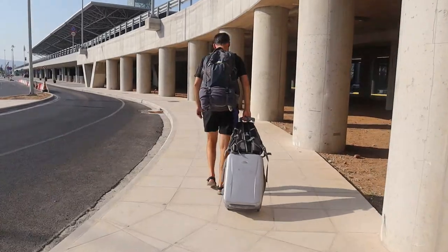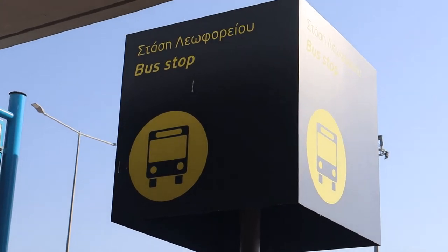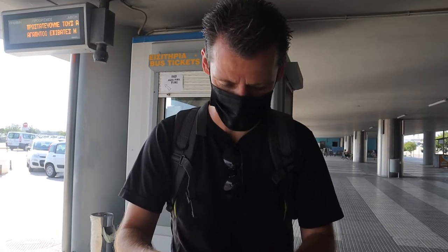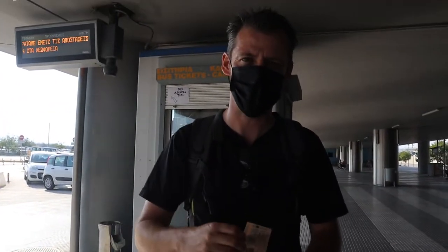That was a nice, fulfilling breakfast. The plan now is to head over to the bus stop and see if we can catch a bus to the central train station. Excellent. So the bus X1 drives to the train station. And like last time, it's 3.60 for the both of us. Awesome. Which is about 15 euros cheaper than taking a taxi.